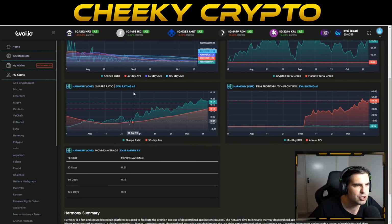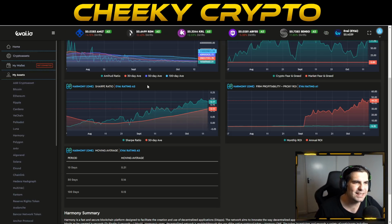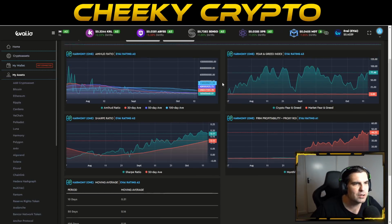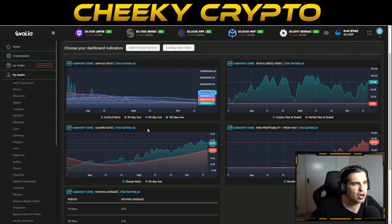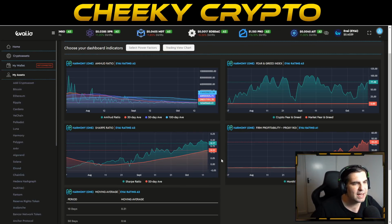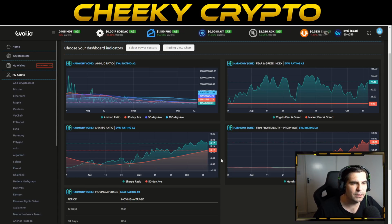As we come down, we have a Sharpe ratio. The Sharpe ratio is your risk-reward ratio. This is an A2 rating right now. So this is basically saying that the rewards outweigh the risks, and that you might want some exposure to Harmony 1 right now. Again, this is a key metric, specifically when we start talking about is there fear or is there greed in the space, and the Sharpe ratio showing you your rewards and your risks elements. So right now, we're above the 50-day average in a pretty good way, and basically the platform here, this artificial intelligence, is indicating that we might want some exposure to Harmony 1.